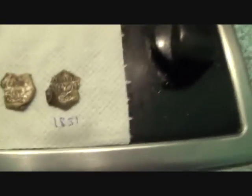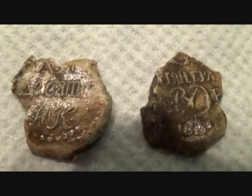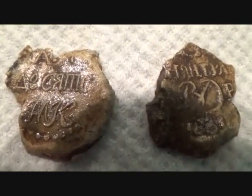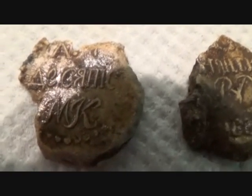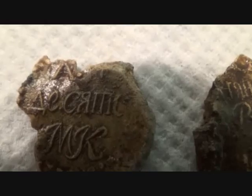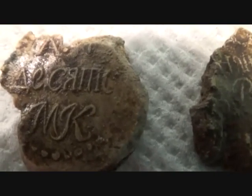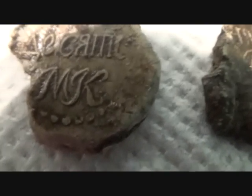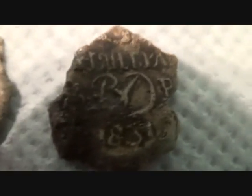Now, this is interesting. My piece de resistance is this. This is one seal. It's split in half. The front come away from the back. I think, well, I know that says Desert MK. That's the initials of the inspector.